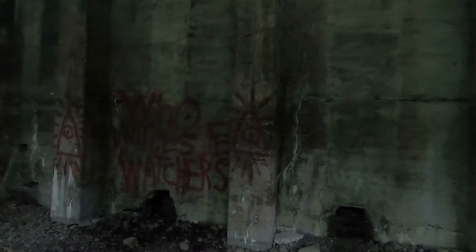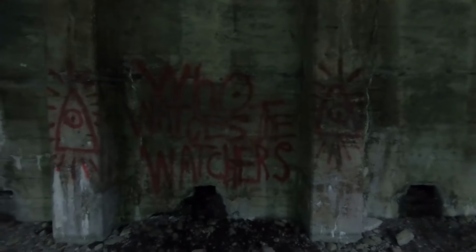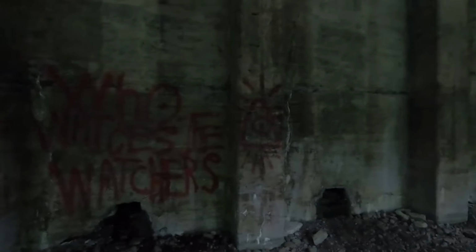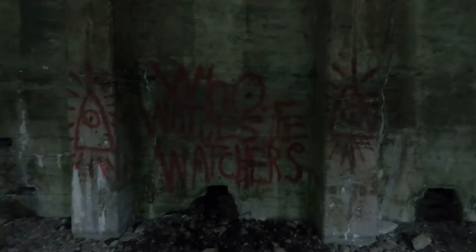I must say, the graffiti along here is pretty interesting. Some of it not so great, but this one was not here last time. That's pretty good. Definitely adding to the creep factor. Yeah. We came here too early, but we should have come for Halloween. Who watches the Watchers? Who does watch the Watchers? Look, the light at the end of the tunnel. This is probably some of the most interesting graffiti.